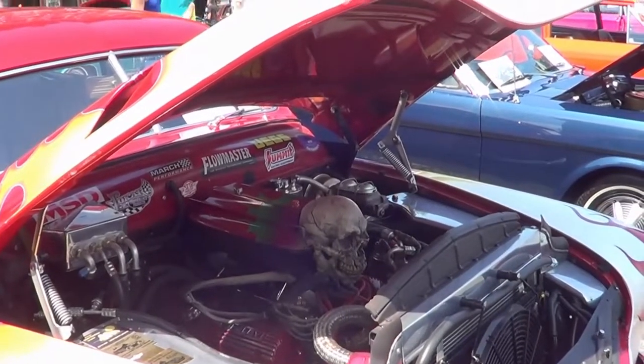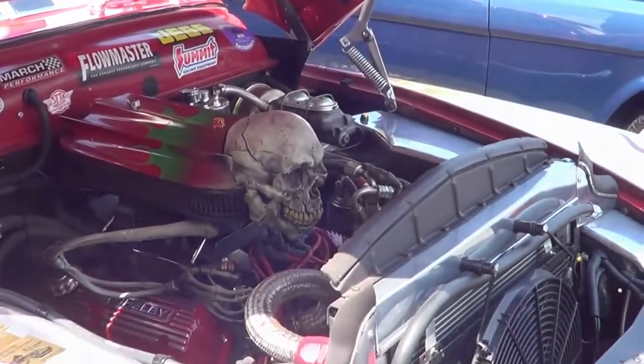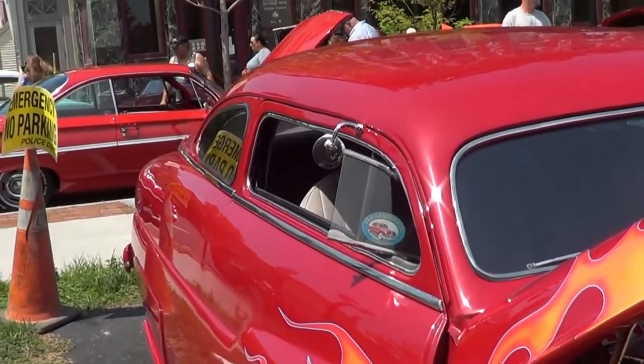Hey guys, Bob here. It's a 1950 Mercury. Check this out. See, I told you guys I got drunk last night, couldn't figure out where I left my car. Well, at least I found it.